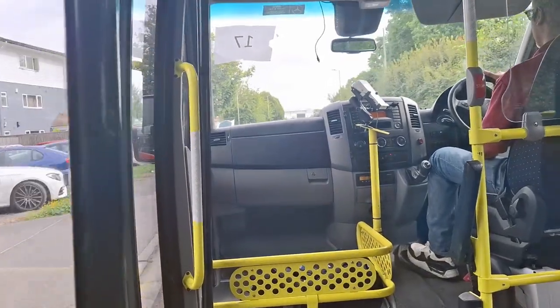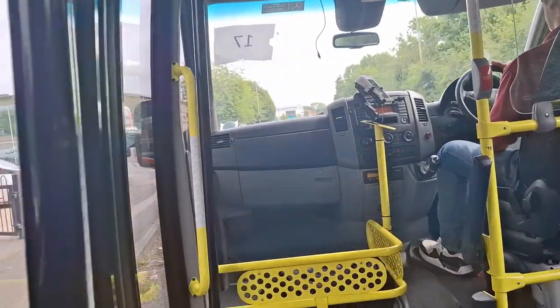Yes, it's one of our only few buses that do.